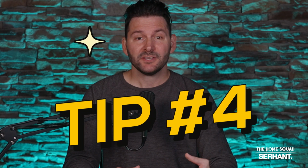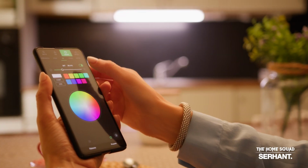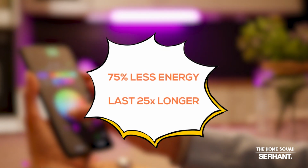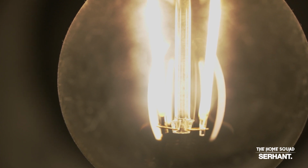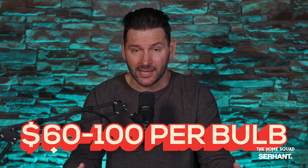Number 4 on our list is LED lighting. Now, this is a simple one, and most people already know that LED bulbs use about 75% less energy and last 25 times longer than traditional incandescent bulbs, yet a large majority are still using incandescent bulbs. Switching to LEDs could save you about $60 to $100 per bulb over its lifetime, so pretty big savings.